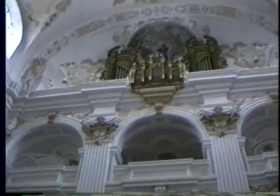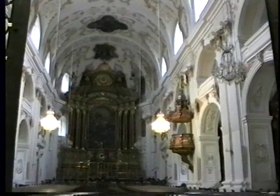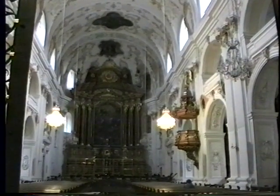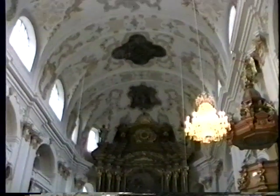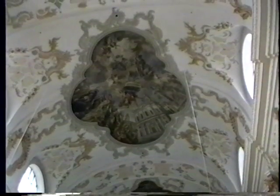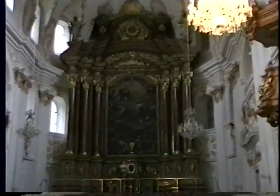In this church, Italian and German workers have been working, so it's Italian, German. And the designs on the vault are made by painters from Ticino, which is in the south of Switzerland, the Torricelli brothers. And the altar picture is made by Torriani, also a Swiss painter from the south.